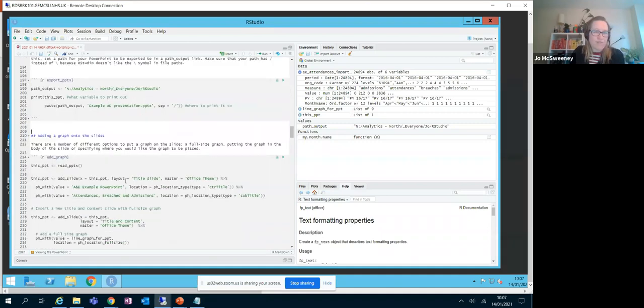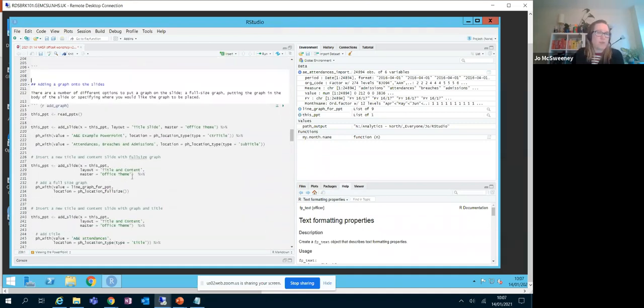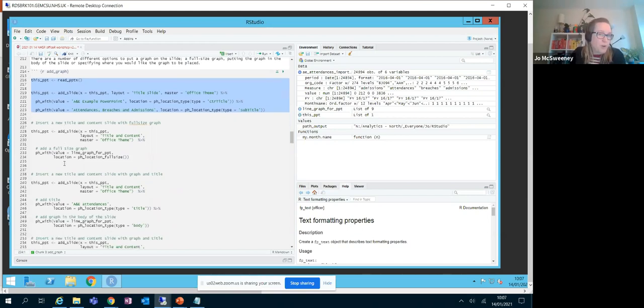You might want to add a graph onto the slides. So now I'm just going to repeat the exact code that I did at the very top, to put on a title slide with the example PowerPoint and attendances, breaches and admissions. There are several ways that you can put things on slides, and it's all to do with the location part. You can choose to have it full size, as the body of a slide, on the left, the right, and you can even choose how big, how small, and how far from the top and the left you put it. So you've got all these different options in there.